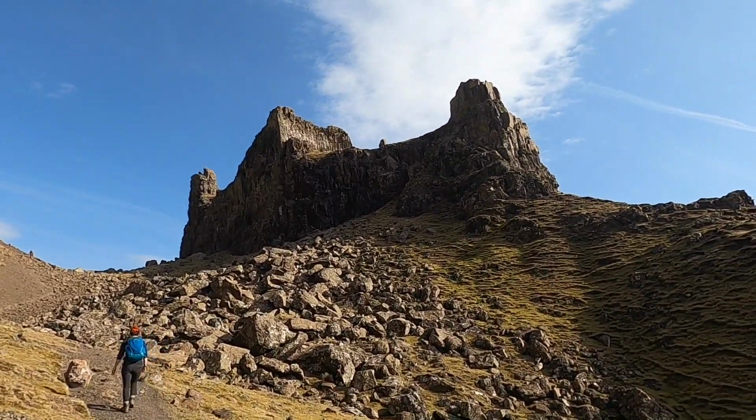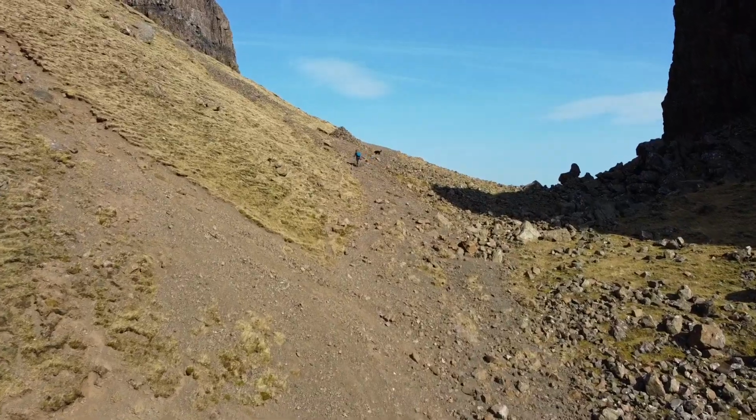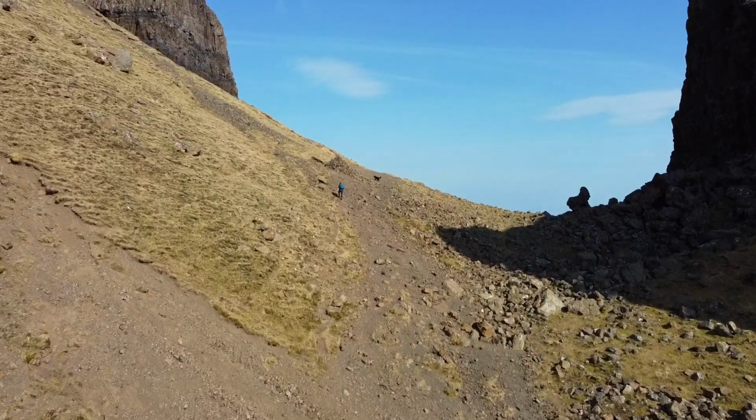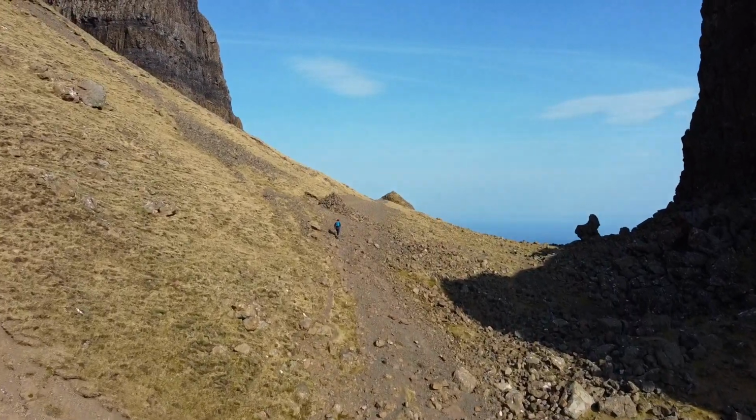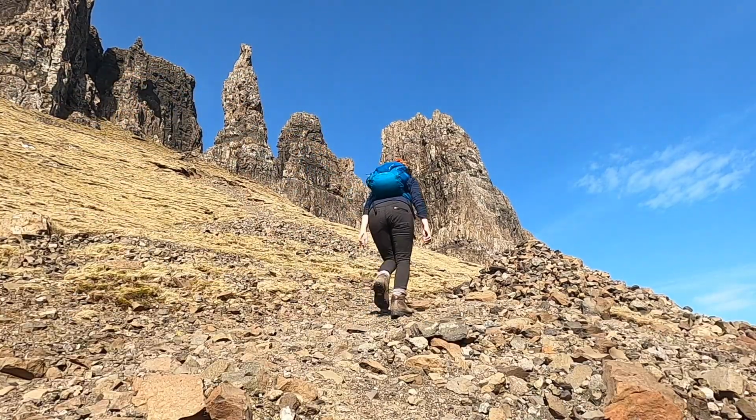This fortress-like formation is known as the Prison. This pinnacle, similar to the Old Man of Storr, is called the Needle.